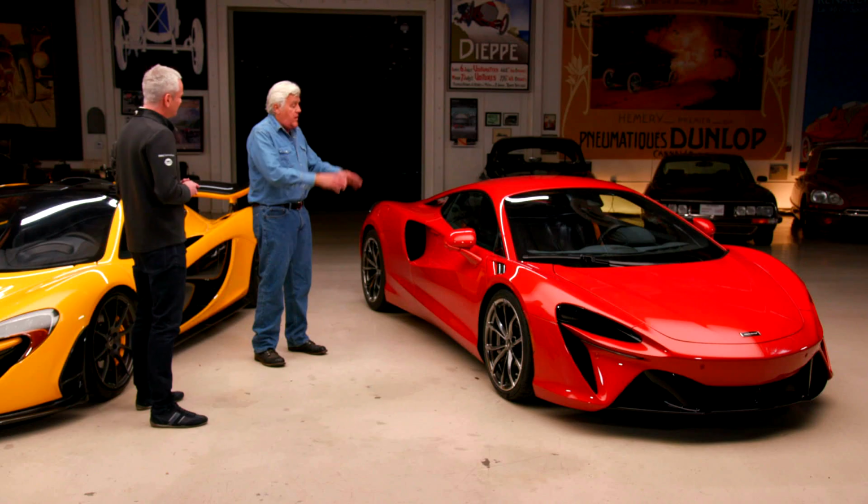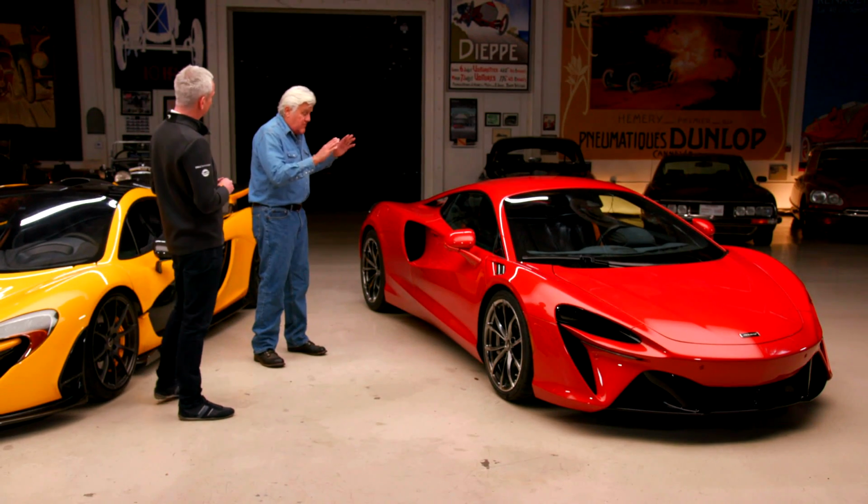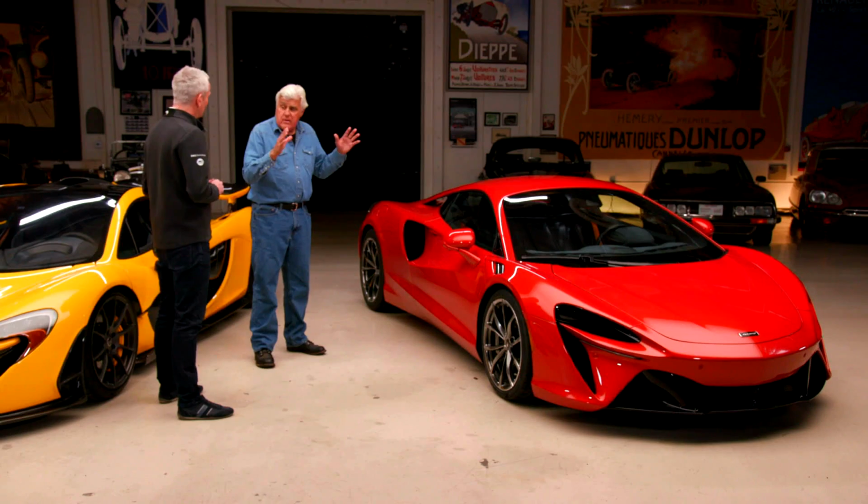And as I said, it's a similar weight, and yet with this car, we've got more space in the cabin versus the P1. It's more refined, so it's more capable for everyday use. So this would be sort of, not that there's a standard model, but this would be. Well, we've got in the range the GT product, and then we've got our supercars, so Artura and 720, and then obviously our Ultimate Series products, such as the P1 and Speedtail above it.